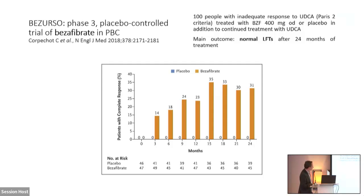Okay, so what you can see here from this bar chart is at the end of 2 years worth of treatment, about a third of people treated with bezafibrate had achieved normal liver blood tests, compared to none of the people who had received placebo. So you can see from that that the bezafibrate was considerably more effective at normalizing the liver blood tests than placebo. Again, are you convinced by that evidence?